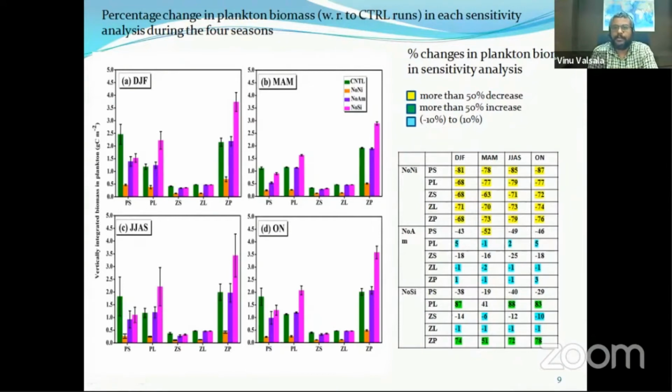But you see more than 50% change in the model productivity if you regulate the nitrate-dependent production in the model. Silica, however, controls a large amount of production in the Arabian Sea. What we have noted is that if silicate is not provided properly to the biogeochemistry system, the ecosystem cannot function, and we will observe a severe silicate-limited production in the Arabian Sea.